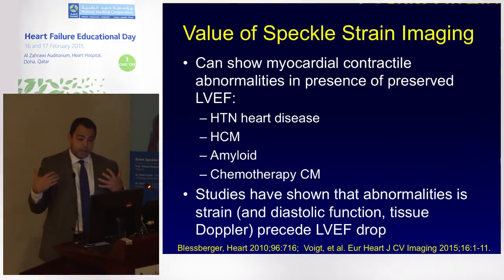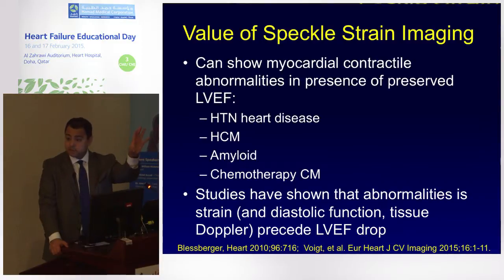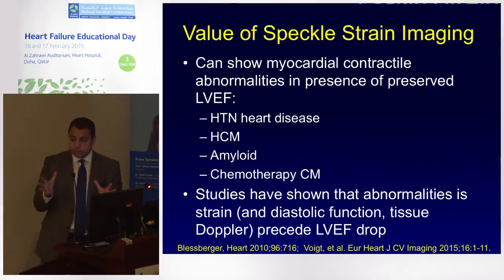The most common things you'll encounter in clinical practice are chronic hypertensive heart disease, hypertrophic cardiomyopathy, and infiltrative heart disease. We are clinically using strain in our cardiac center, the Juravinski Cancer Center, to serially follow patients who are generally youngish, undergoing chemotherapy, and if they have a certain drop in strain, yet normal ejection fraction, we have a discussion with the oncologist as to where they want to go with the chemotherapy. So the take-home message is tissue Doppler and strain imaging can give you very valuable information on systolic function that LV ejection fraction is too insensitive to measure.